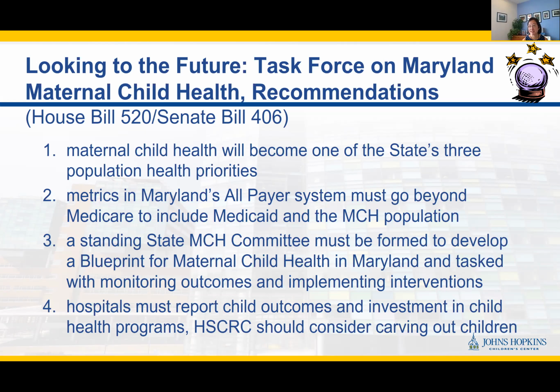Third, that there be a standing state maternal child health committee formed to develop a blueprint for maternal child health in Maryland and tasked with monitoring outcomes and implementing interventions. In this state, there is not a council that's focused on maternal child health. There is a branch of maternal child health in the state, but they focus more on specific programs that they must administer. There used to be a governor's cabinet for children that was recently disbanded, and how do we make sure that there is a group that is constantly keeping their eye on outcomes for maternal child health?